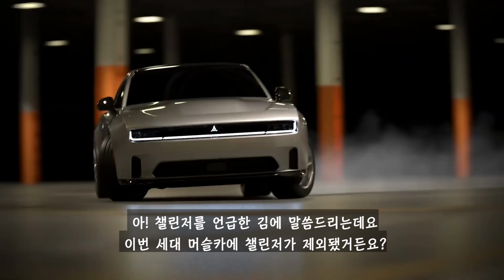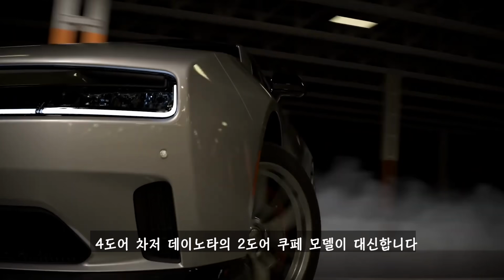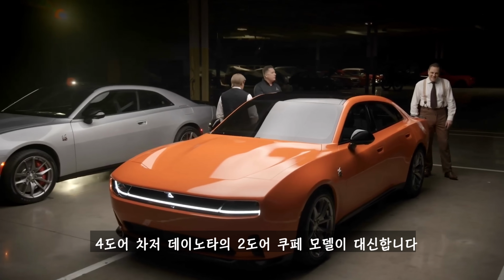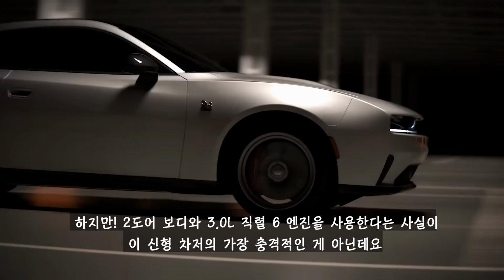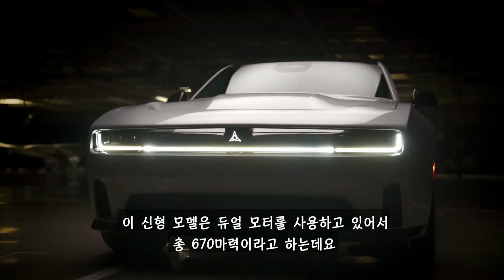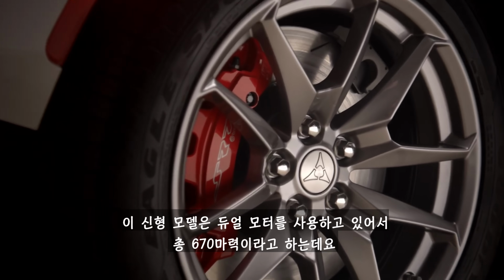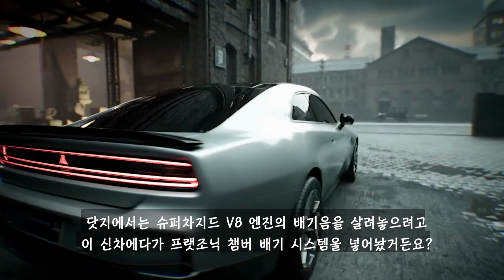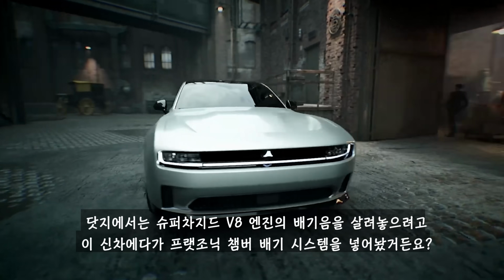Speaking of which, Dodge has decided to ditch the Challenger completely for this new generation of muscle cars. It's been replaced by a new 2-door coupe version of the 4-door Charger Daytona. But the 2-door body and straight-six engine aren't the most shocking things about the new Charger. There's also a fully electric version on the way. This new model comes with dual motors, producing a combined 670 horsepower. And Dodge has tried to replicate the sound of an old supercharged V8 by giving this new car something called the Fratzonic chambered exhaust.